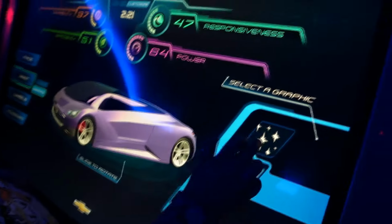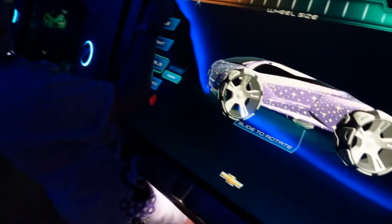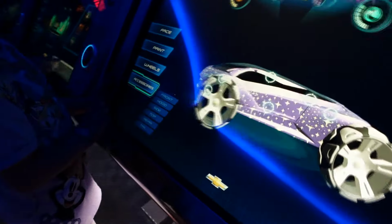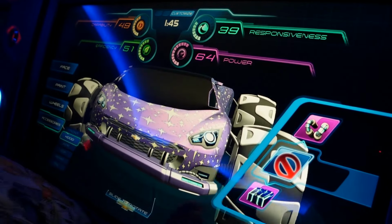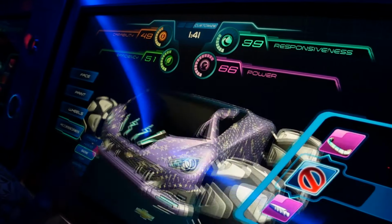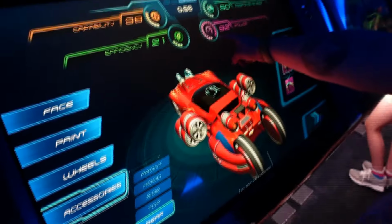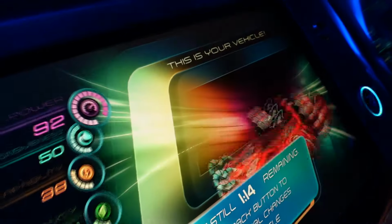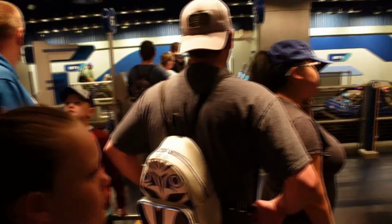Okay. Graphics, stars, wheels, make them big. All the way? Okay. Accessories. Trust me, this will look really good. And these make it really fast. I'm actually thinking our car's going to mirror. Ready? Okay, so that's what we've got. Rochelle and Sean have got quite a bit of power in their car. So these are the single riders, I think. Excited? Yeah.